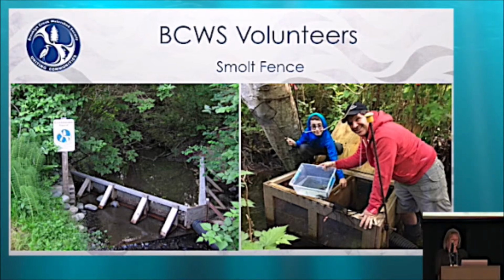Another thing that we do with volunteers, and we're actually starting it in a couple of weeks, is we set up a smolt fence every spring and have it operational until about mid-June. And with that, this will be our 10th year this year where we record the smolts. Now, it isn't entirely accurate. We do try to collect as many of the smolts as we can. We count them through. We've had as few as 200 and as many as almost 4,000 smolts exiting the stream. Some of the challenges that we have is that if there's a very large storm event, then the water will overflow the banks of the smolt fence, and so we know we're missing some of the fish.